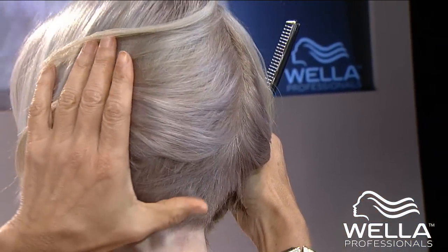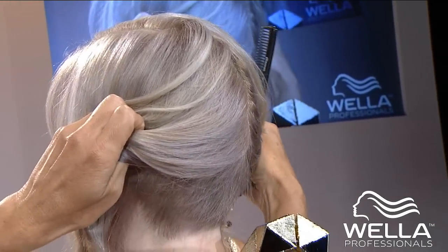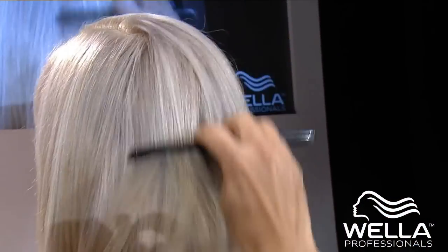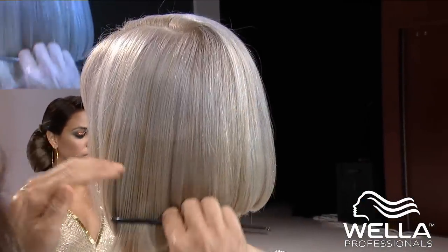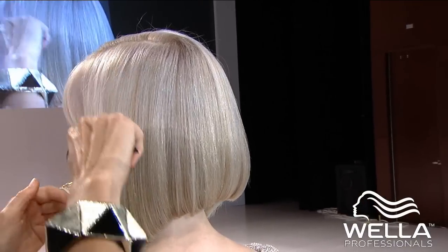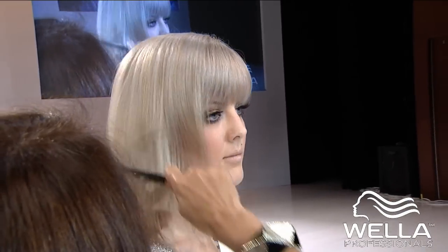You know those clients that have it curly in the back and straight at the front? This is a perfect way to really counteract that problem of the different textures, and it's so much easier for her to style, so much easier to do, and her hair doesn't look like it's been taken away underneath. So, great little tip for cutting there, and making reference to the color.